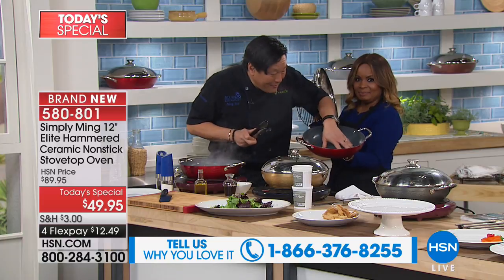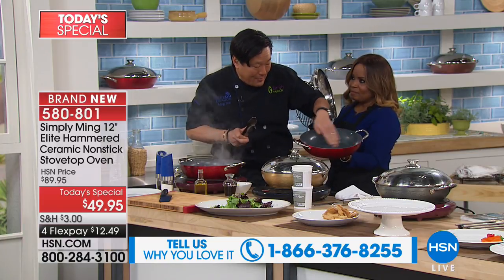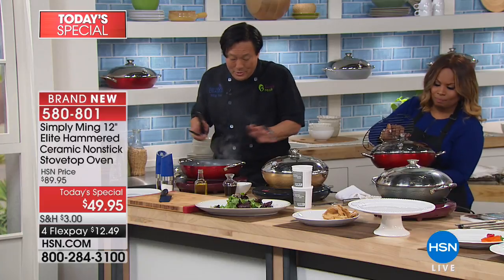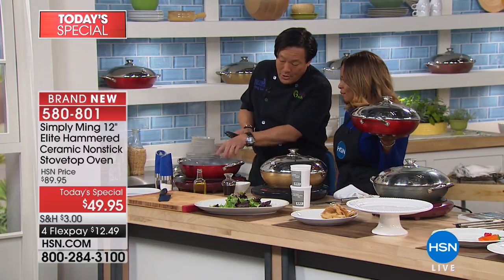Because of the ceramic, the heat conducts not only edge to edge, but even up on the sides. The second genius is this lid, because this lid has a thermometer. So the best way to show you how great this is, let me show you cooking with it. So here's some steaks.